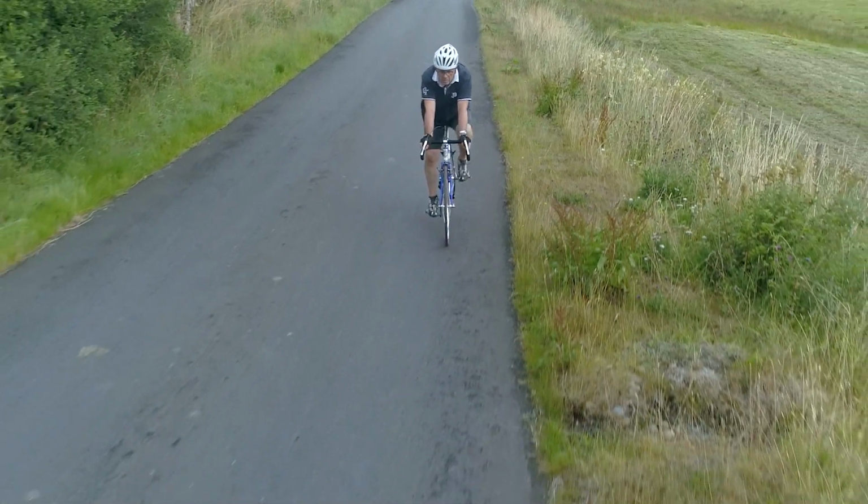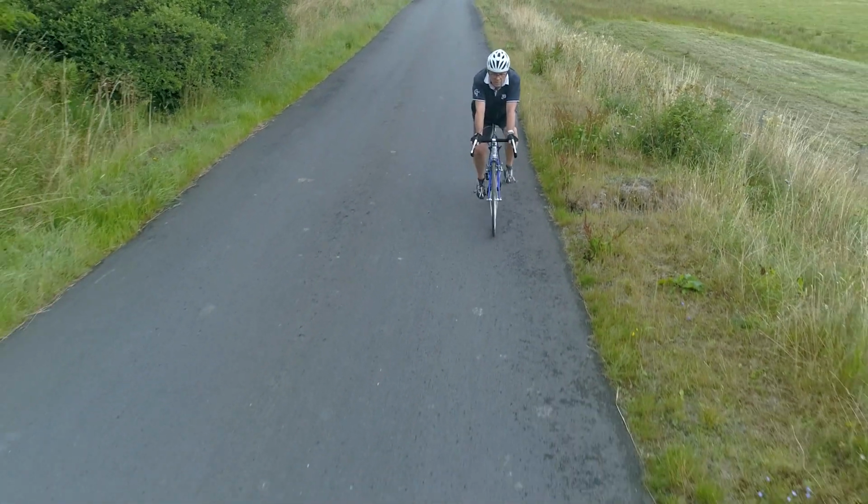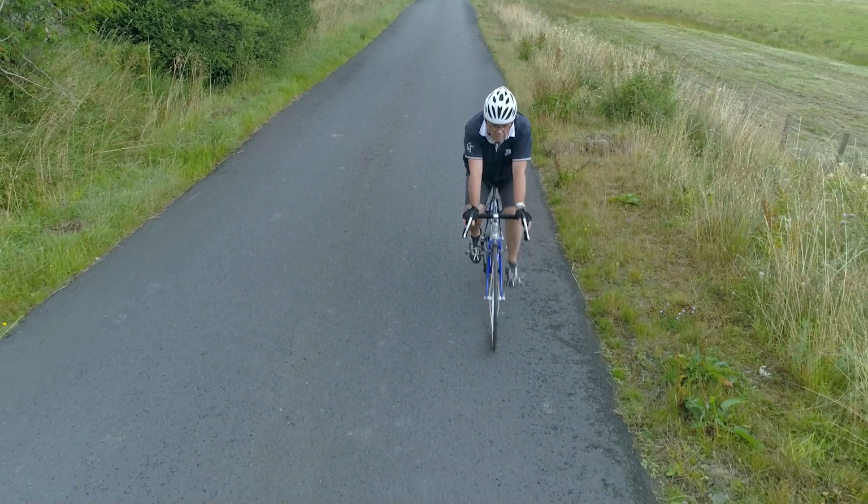The Holy Grail in Scotland was to have a Flying Scot. This was the machine. If you think motor cars, you think of Ferrari. In the cycling world in Scotland, there can be only one, and it's a Flying Scot.